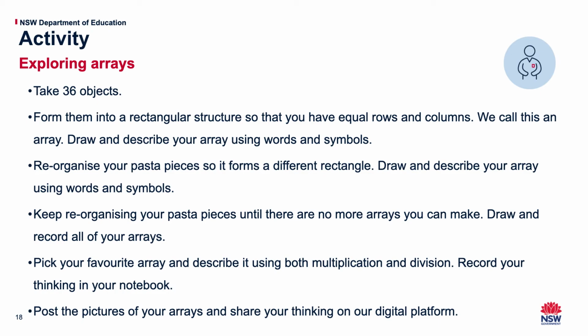Something times something equals 36. Keep reorganizing until there's no more. So think of how many different types of arrays you can make with 36 and draw and record them all. Then pick your favorite one and describe it using both multiplication and division. We will explain the division one on the Zoom this morning because that might be a bit more complicated. But just so you know, division and multiplication are the opposites of each other. So if we say 6 times 6 equals 36, then 36 divided by 6 equals 6. Okay, that might help you, but we will also help you during the Zoom this morning to explain it a bit better.